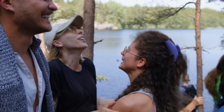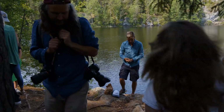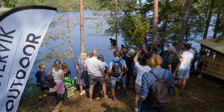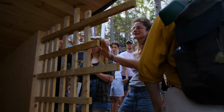You made it! So you didn't have a roof this morning? I believe the whole of Västervik is here, so we can start. It's a great feeling actually, being able to complete it and having the other participants of Arknat coming and being so excited. It's a really good, nice feeling in the group.